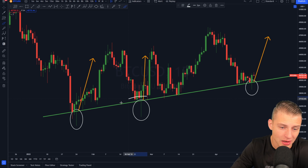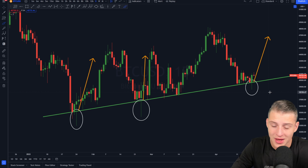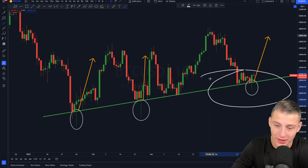What have we done again? We flushed out long positions over here. And what did we do right away afterwards? We moved up exponentially. And once again, guys, I don't want to be the optimist here, but this is looking pretty awesome, optimistic if you would ask me.